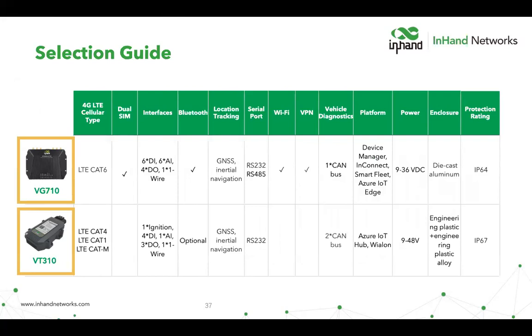The VG710 features dual SIM and more interfaces, also Bluetooth, and it has GNSS and inertial navigation.